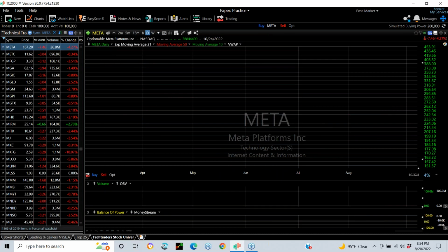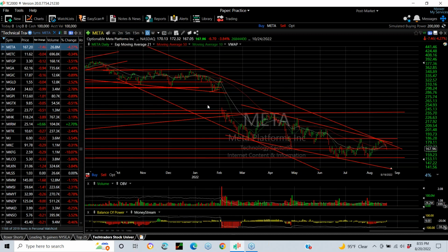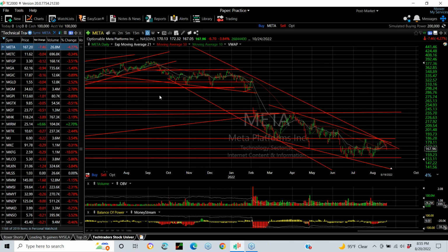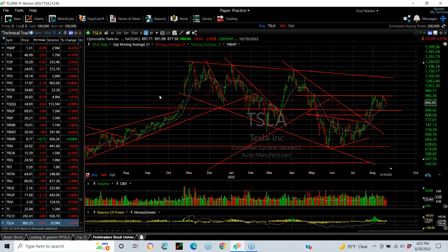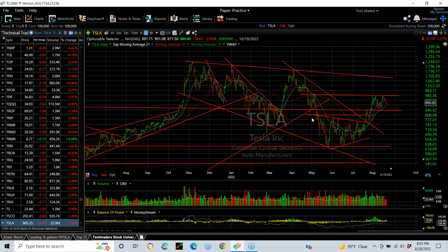Meta's not acting well. Able to get through the short-term declining tops line and roll back. And in my opinion, it's the worst-looking Nasdaq 100 component right now. Tesla broke out to triple resistance, ran up to that area, where there was a prior rally high, back to fill this wedging in here. I just don't want to see Tesla take out 838. Below that, you have a problem. Above 945, they could roll back up to 1,050, 60.